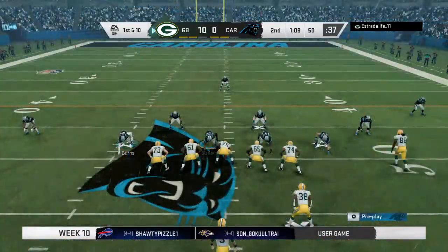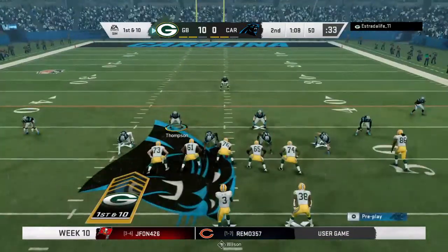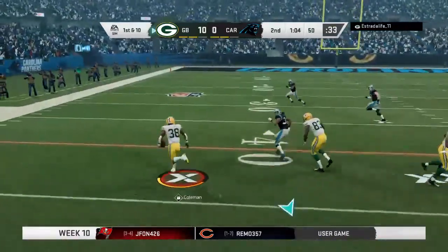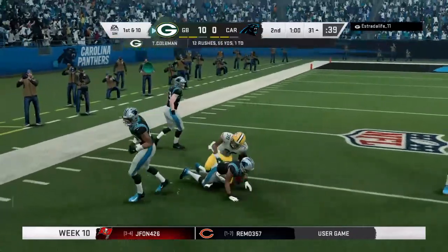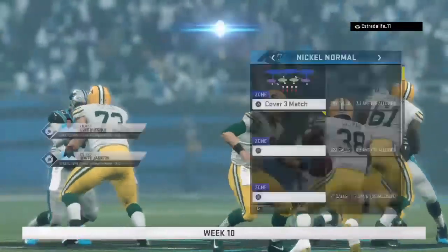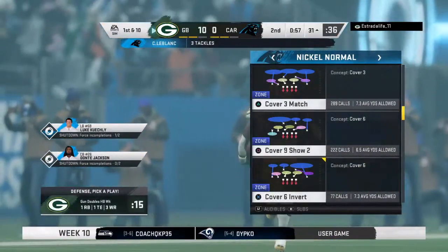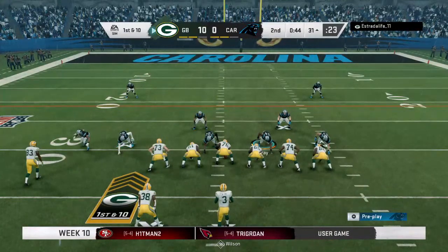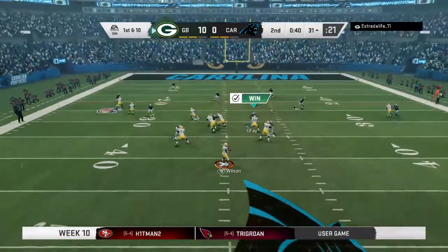Good starting field position for them here as they come up 1st and 10 right at the 50-yard line. On the draw play, Coleman. And he gets it inside the 35 and just shy of the 30. That good for 19 and a 1st down. Now, this is an example of breaking down a defense because on a lot of these runs, he's getting past the point of attack, and guess what he's doing? Forcing the secondary guys to have to make a lot of tackles.